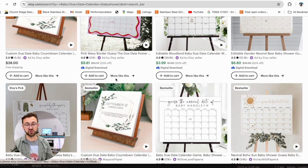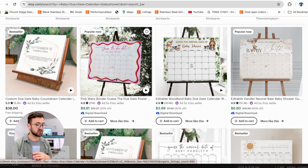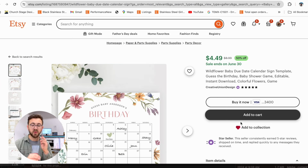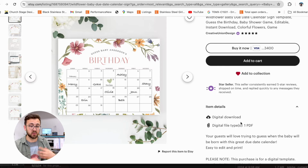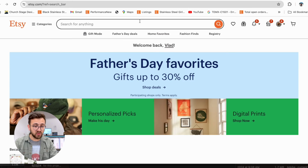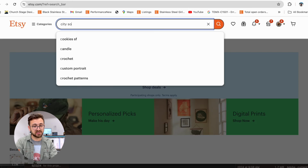Again, one of those products you just add in, might as well. It's not too complicated. It's very simple. People play different games with it. They guess exactly the date the baby's going to be born, and whoever wins gets a prize, or just the notability that they got it right. All right, so the next one is city signs.